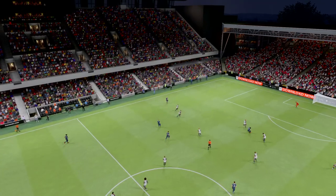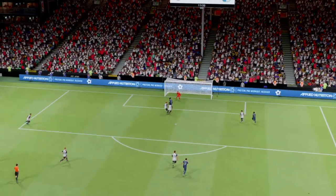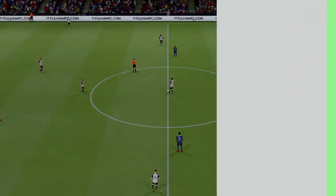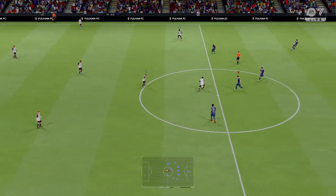Well, we can see it here again, and it's pinpoint delivery into the danger zone. And it's intelligent movement and a strong connection to take it past the goalkeeper. It's a good finish, that. So off we go at 1-0.